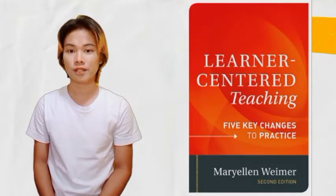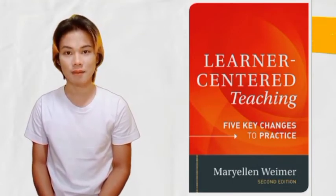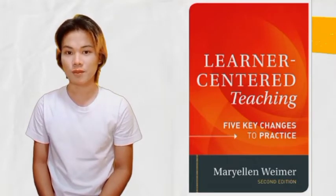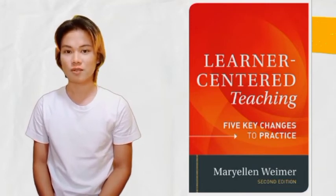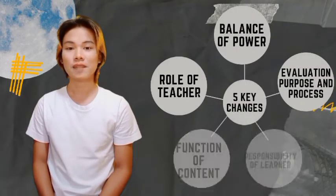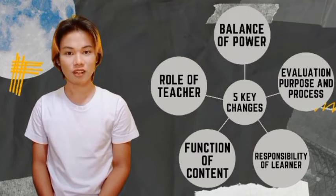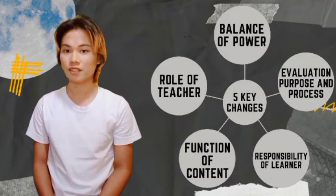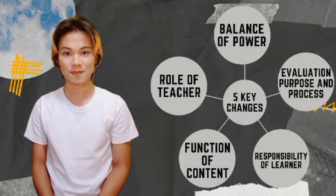by Marilyn Weimer stands as one of the earlier attempts to comprehensively discuss and define what LCT is about. In Weimer's book titled Learner-Centered Teaching: Five Key Changes to Practice, five key changes were significantly taking place in schools, namely, balance of power, role of the teacher, function of content, responsibility of learner, and evaluation purpose and processes.